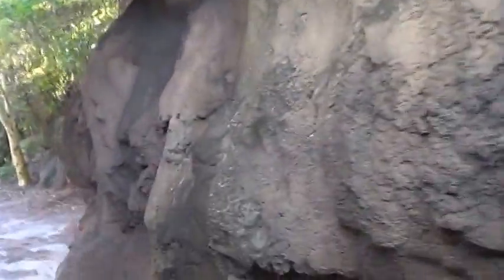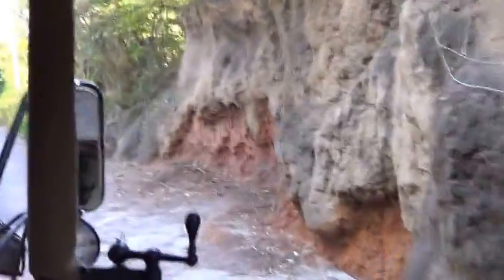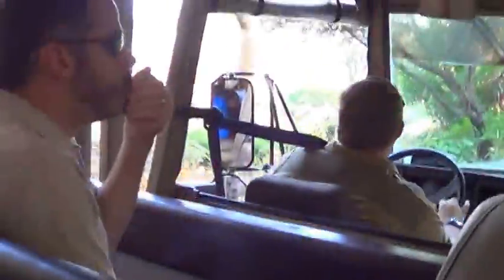Oh, wasn't expecting to see that. We've slowed down because this is the Red Clay Pits. Good spot for finding animal tracks, as well as, look at those vertical lines in the walls. Those are tusk marks. Elephants scrape away at the clay walls with their tusks and they eat it. But it's a good sign there might be some elephants in the area.